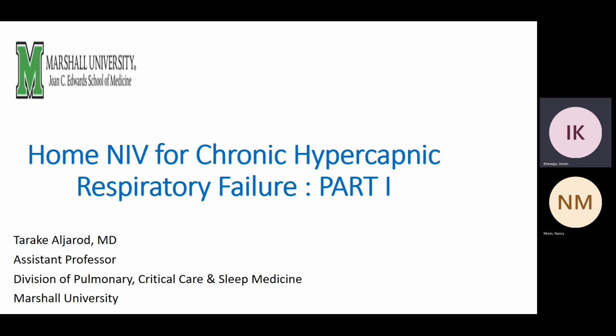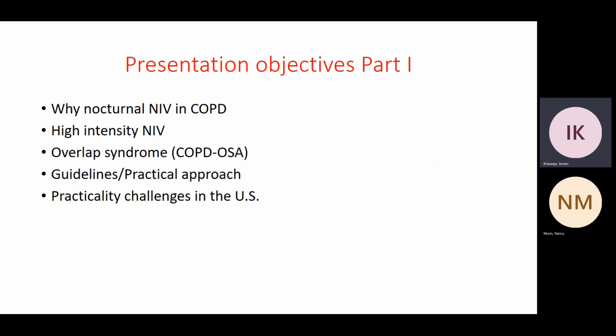Lecture number 2 will be about obesity hypoventilation, just the respiratory failure aspect of it, and some muscle weakness and restrictive lung diseases. And the third lecture will be how to write the prescription for home NIV for various respiratory problems. I don't have any conflict of interest to disclose about this topic.